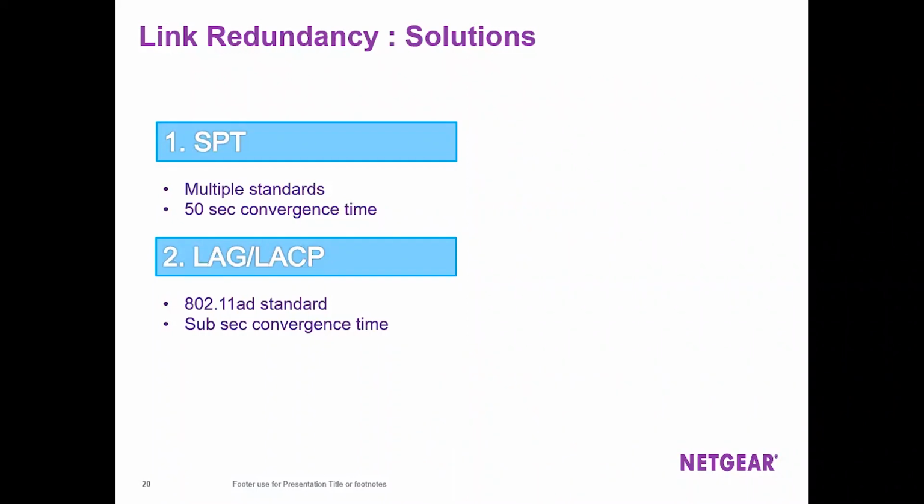There are 2 ways to do it. Mainly, the first one is spanning tree. There are multiple standards, and one of the things you have to consider is that the time it takes to recover the network is around 1 minute. The other one that we also have implemented in our switches for link redundancy is link aggregation, or LACP. This is a standard, and it's good because as a standard, it works with almost all devices.